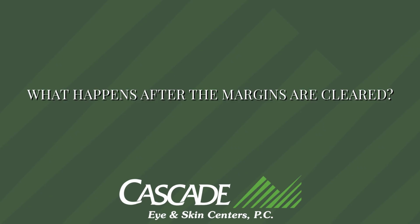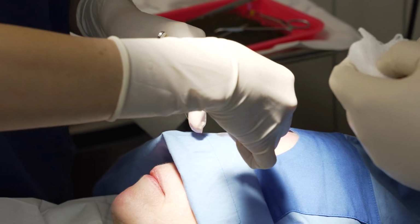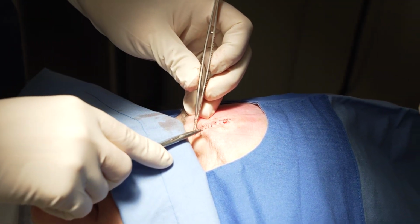Well, once the cancer is completely removed, there are different methods to reconstruct the defect. If it's small and shallow, sometimes it can be left to heal by itself. Most defects are closed in a linear fashion, and in some circumstances, more extensive surgery may be necessary to repair the wound, and this may include a flap or a graft. Mohs surgeons may sometimes partner with another surgical specialist to close the wound. Now remember, there will be 2 layers of stitches to close this defect. There will be dissolving buried sutures on the bottom, and we will finish with some non-dissolvable sutures on top.